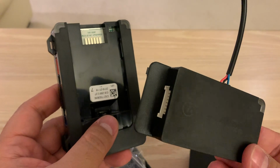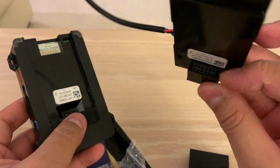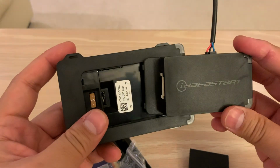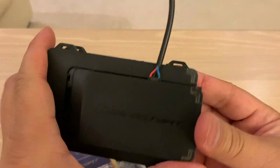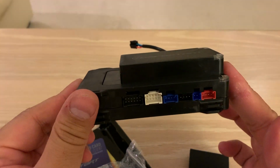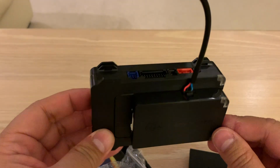This module right here for iDatastart, notice it has a plug down here that matches a plug here. So you take it, slide it like this, it slides right in. That plug mates with that plug that's inside. And now this gives the ability to start a BMW, specifically a BMW. This thing here will allow you to read the keys out.